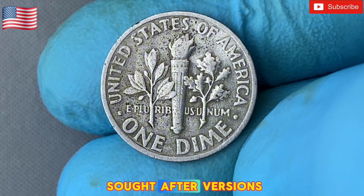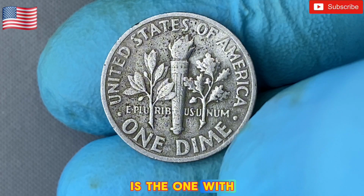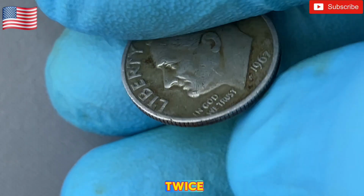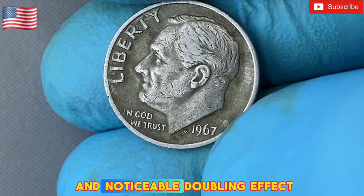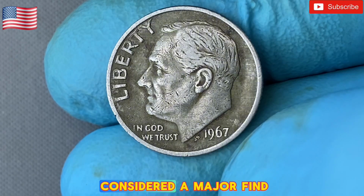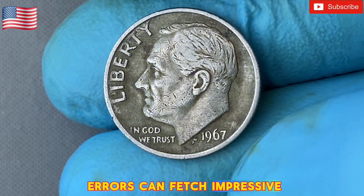One of the most sought-after versions of the 1967 Roosevelt dime is the one with a doubled die. This error occurs when the coin is struck twice, causing the image to appear more than once, giving it a distinctive and noticeable doubling effect. For collectors, this is considered a major find, and coins with such errors can fetch impressive prices.